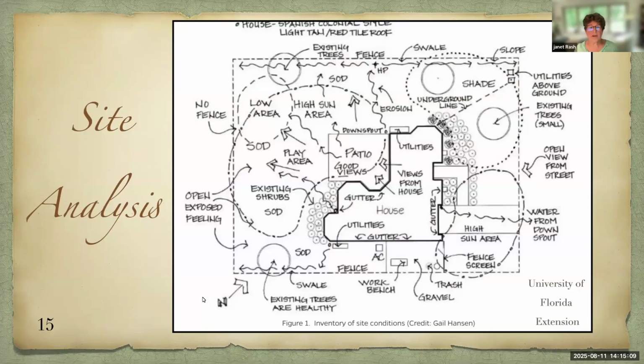Now it's time to pay more attention to the details of the property. This is going to become your site analysis. This is when you really start thinking about what's going on and happening in the yard. Where are the utility boxes? Where are the sunny and shady places? Where's the septic tank? Where are the grassy areas? Are there any areas where there's an erosion problem?